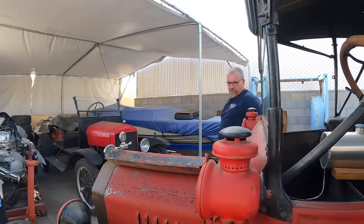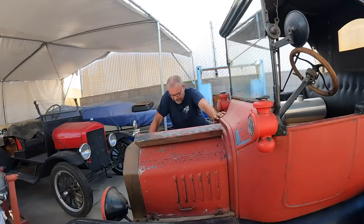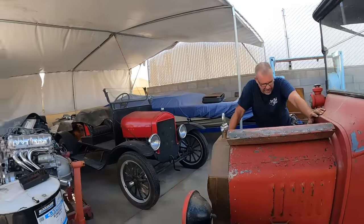This hand crank is too hard. Everything's too tight, cranking the transmission and the rear end and everything. The motor too. I think the motor's tight. I think all of it's tight.